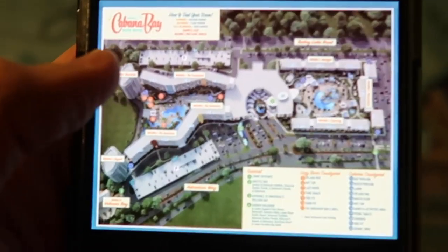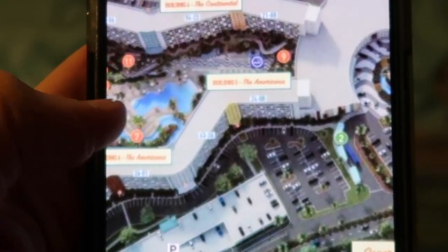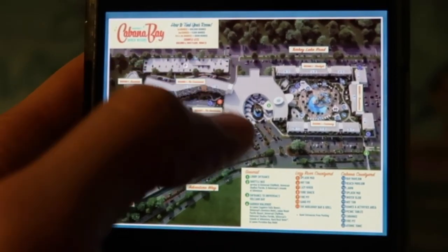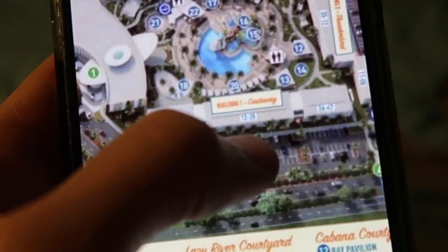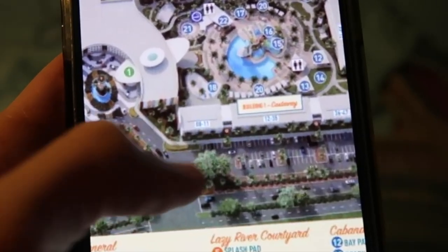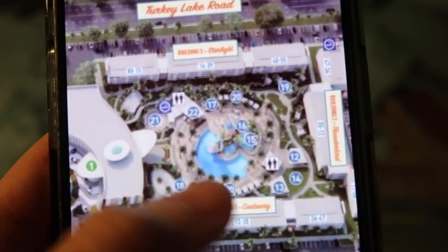But so if you're staying at Cabana Bay, it's kind of good to know where the parking entrances are if you're driving, because if you're staying at like the Continental or the Americana or any of the towers, you'll definitely want to park on this side, so you can use one of those entrances instead. And if you're staying at like the Castaway, Starlight, or the Thunderbirds, you'd probably want to park over on this right side. So when you pull in, you can know directionally where the best place for you to park is.